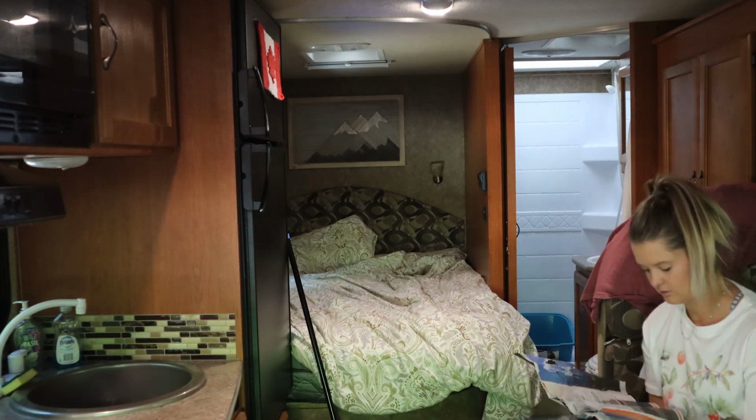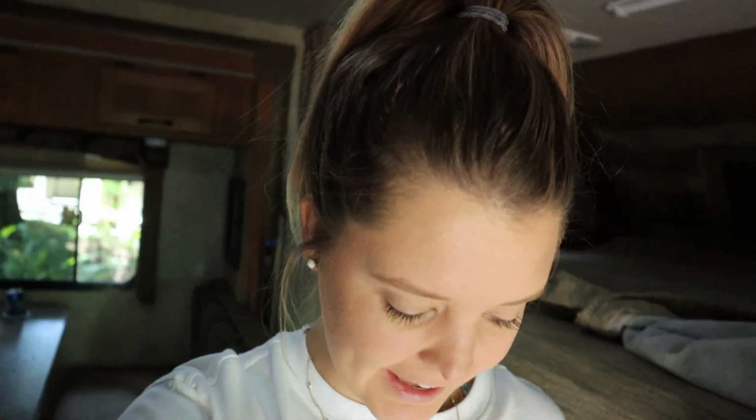Alright, so we're all set up here at our campsite at French Beach Campground, and the first thing the cat sees is a little hairy woodpecker outside and a squirrel. So she's begging to go outside, and it's honestly a really nice sunny day, so we're gonna head out there, have some snacks, and enjoy the sun.